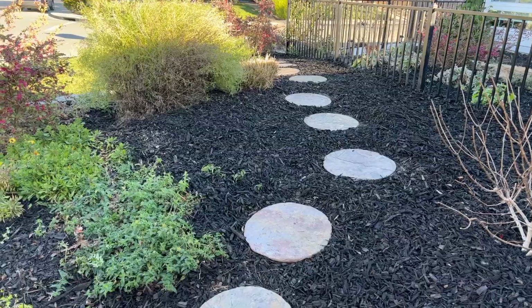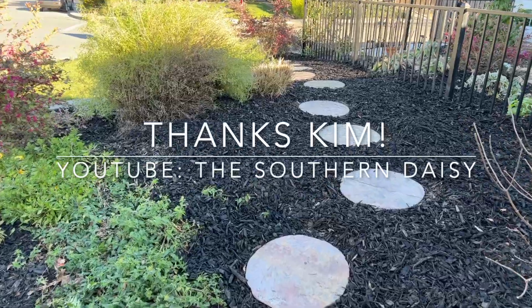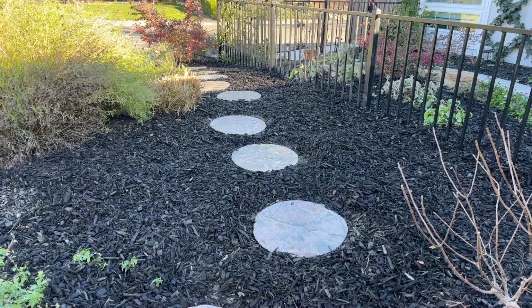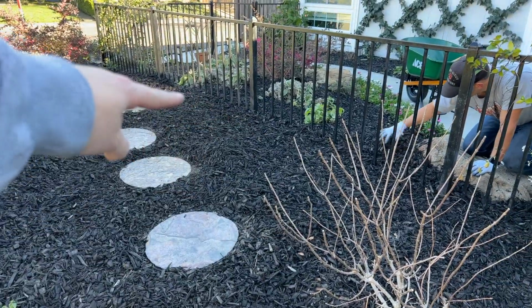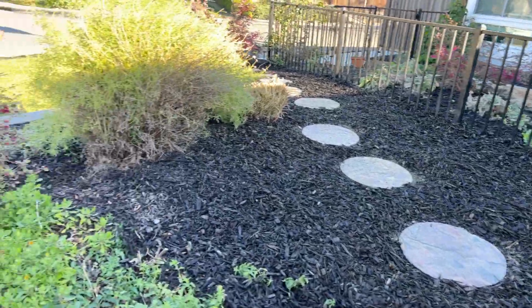So my friend Kim from the Southern Daisy, I'll link her below, she had a really good idea and texted me on Instagram about it to put creeping Jenny or creeping thyme all around here. So I think that's a great idea and I'll probably do something like that. And then again, this is where the dahlias are all gonna go, right there along that side of the fence. So I think it just is so gorgeous.